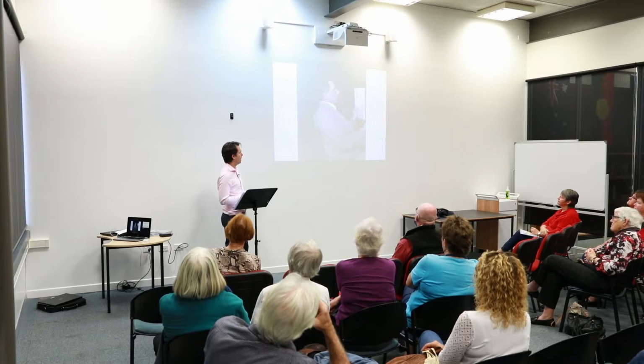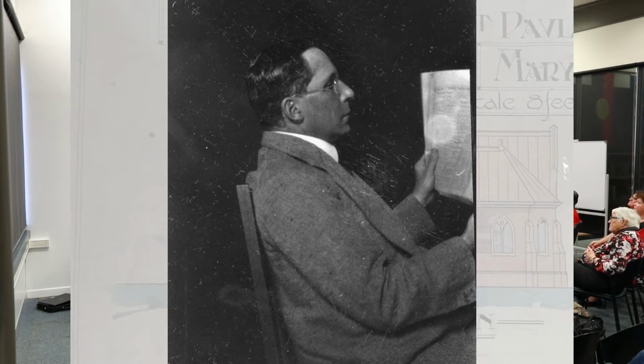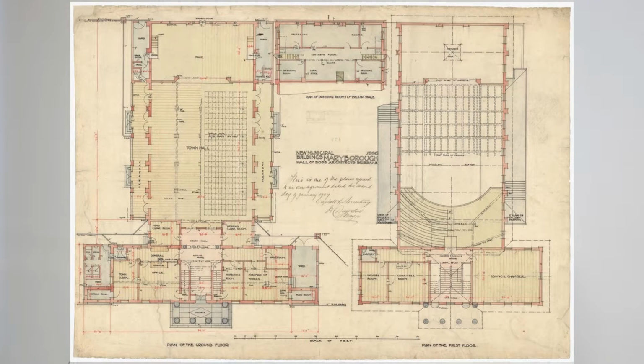This architect is Robin Dodds. He's one of the most celebrated and recognized architects of Queensland. And in 1908, he provided the design for the Maryborough City Hall. This was the second town hall. We originally had a timber structure on the opposite side of the road next to the School of Arts. So City Hall is one of Maryborough's best known buildings.